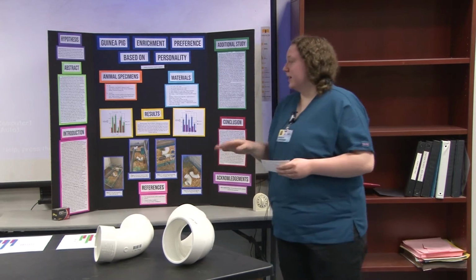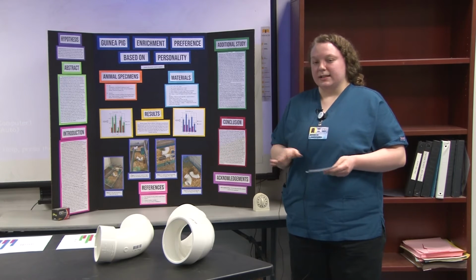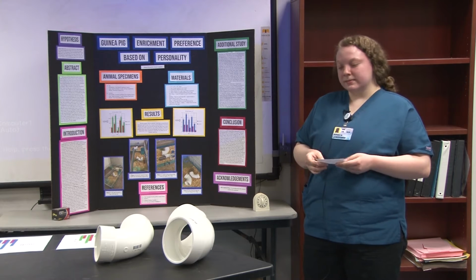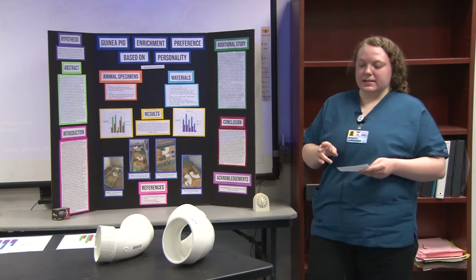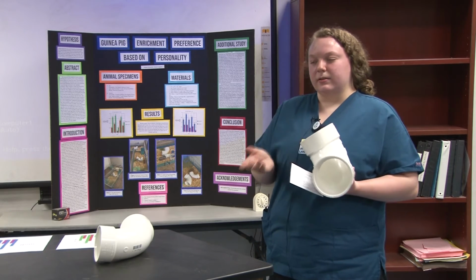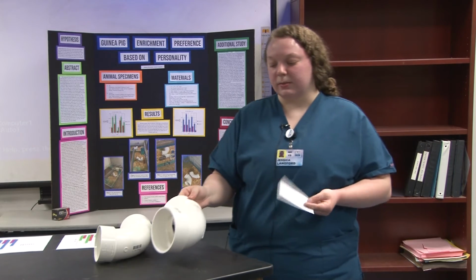So I chose PVC pipes for my project solely based on 2 reasons. The first reason being that they are not costly. They're very cheap. You can get them in any hardware store. And then the second reason, you can sanitize and scrub these very easily. They don't absorb feces or urine, so they won't carry disease. They're hard plastic.